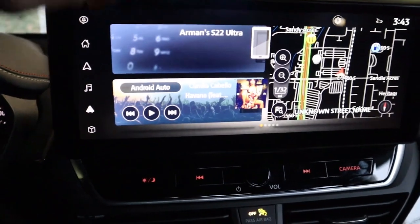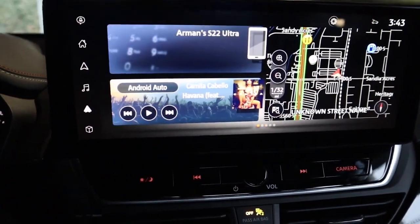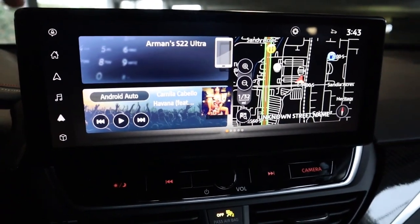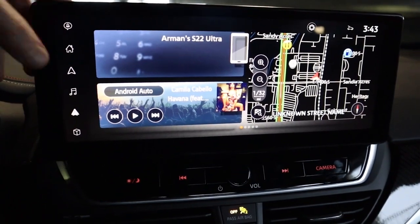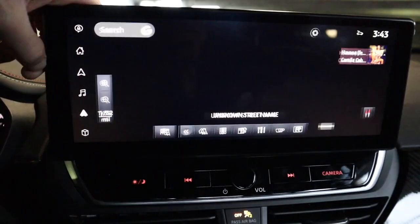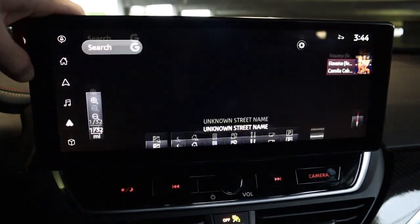I know some other people have said it's a little bit on the slower end, but I gotta say this is quicker than the previous software I tested in like the Mitsubishi Outlander, which also uses Nissan software, along with some of the other Infiniti products I've used. I mean, this is a very quick to respond system. I mean, there's not really a lag. It's a really good system overall.